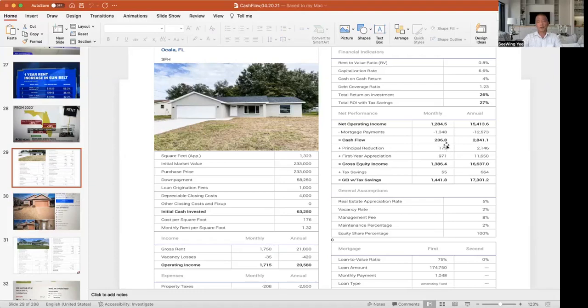You're going to achieve a monthly net cash flow of around $230 per month, right? And then on annual cash flow, you can achieve $2,841 annual net cash flow. And then you've got the principal pay down, and then you have your 5% equity growth on top of that. At the end of the first year, 5% multiplied by $233,000 in this case is another almost $12,000 of first year projected appreciation. So total return at the end of the first year is 27%, a very, very attractive investment.